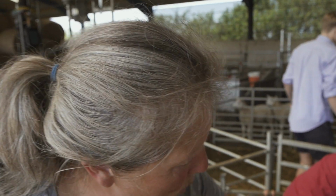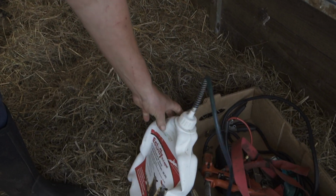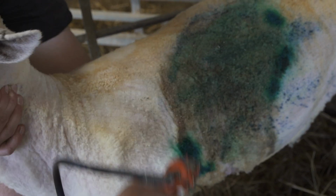Can you see them eating their way into the flesh? They're absolutely disgusting. There's a few up there, can you see them, Josh? Yeah. Disgusting things, eating their way into her flesh. So we'll now put some stuff on to kill the maggots. It's called Ectofly, and we will spray her, and that will kill all the maggots. See the maggots there? In there.